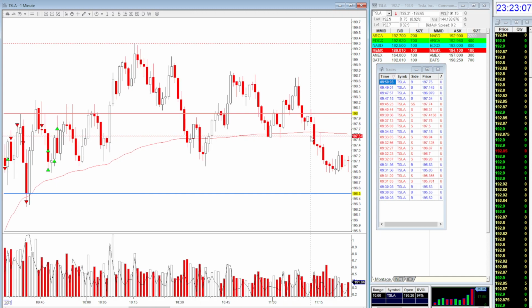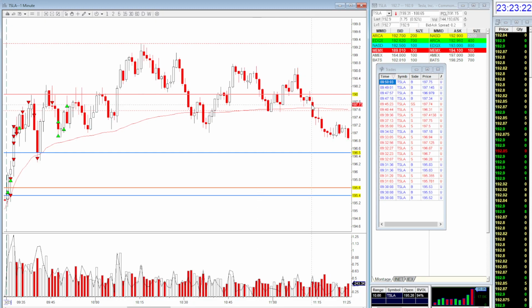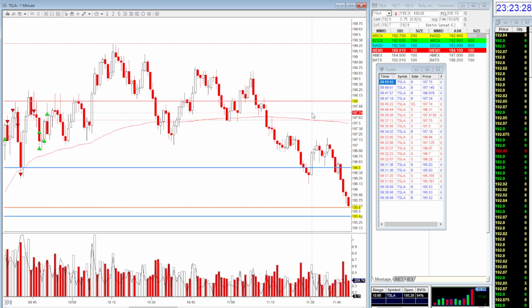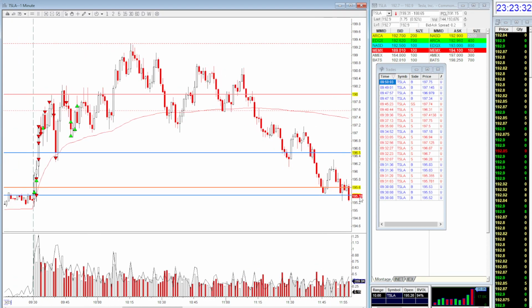But imagine if you entered somewhere here. I was mentioning 197.60 could have been stopped, even if it's $1 risk, you probably would have been stopped. So an entry like this is probably the best thing you can do. And then look at that drop. Now it's hovering somewhere here, at this level, 195. So that's probably the low of day.